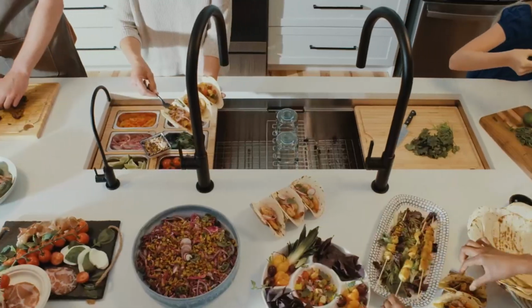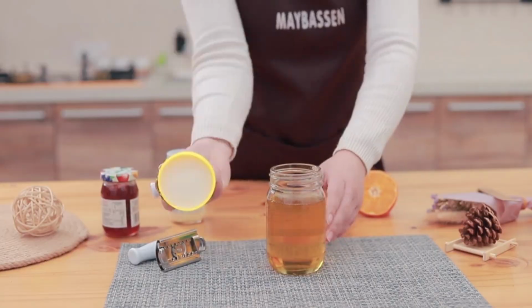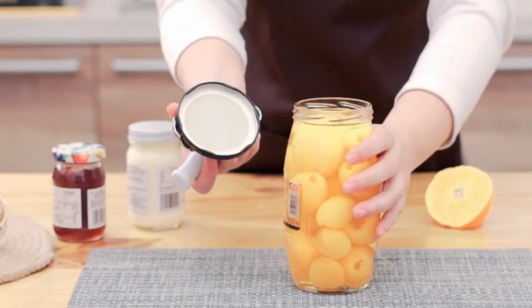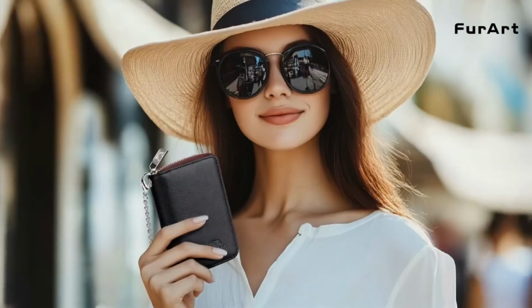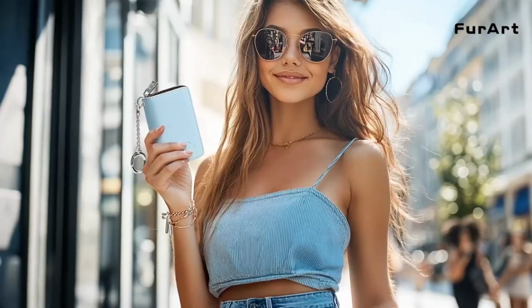Who says upgrading your home has to break the bank? These 20 must-have budget-friendly Amazon gadgets prove that a smarter, more stylish living space is just a few clicks away. From clever tools to space-saving solutions, these finds are perfect for giving your home an instant boost without draining your wallet.